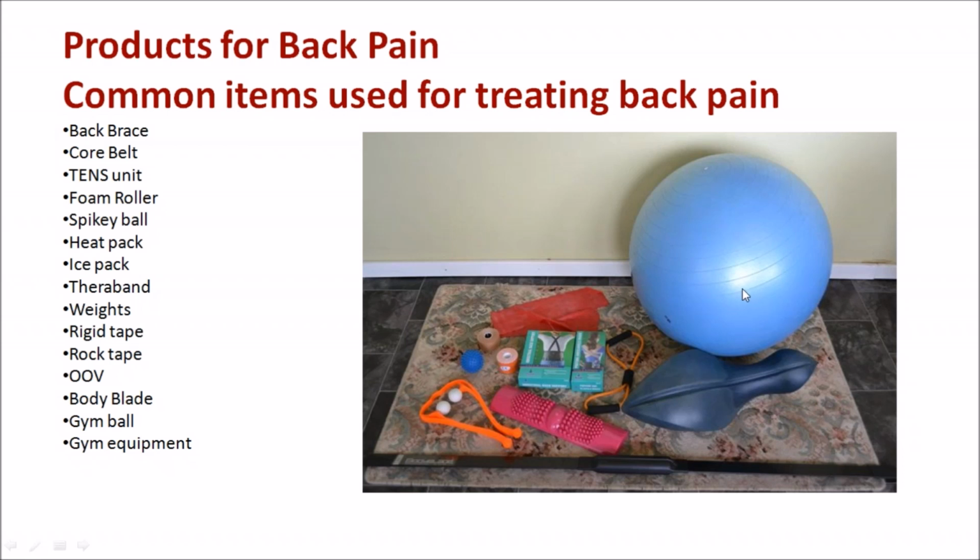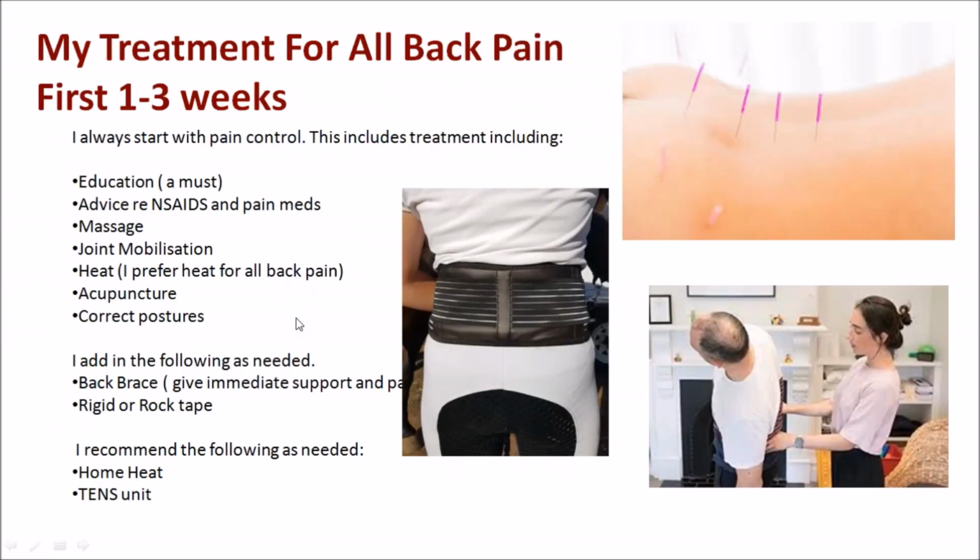Gym ball's certainly been around for a long time. This is just a little pink. The pink thing here is to do stretches on. That's a headache tool. And here I've got the body blade, and certainly all gym equipment. So these are the products that are used for treating, rehabbing, managing, restoring back pain.